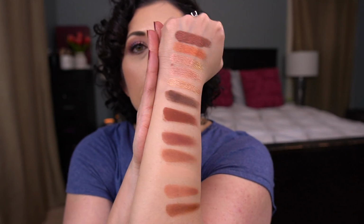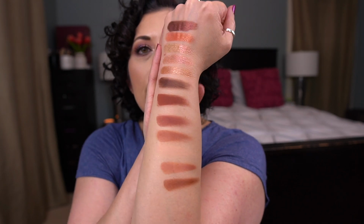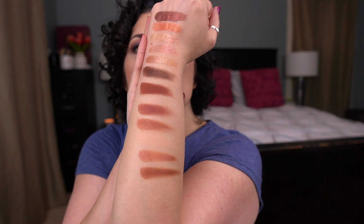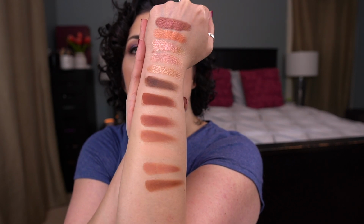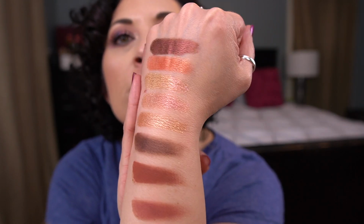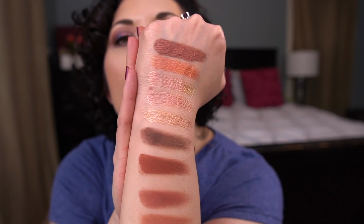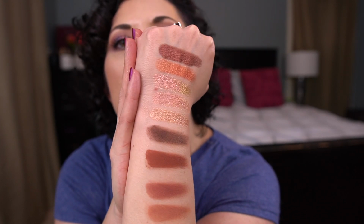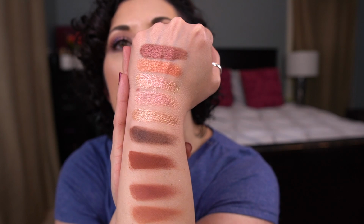Okay, here is the palette. Yeah, it's warmer than I expected, but it's still gorgeous. Like, those creams are way creamier than I was anticipating, and the shimmers are really pretty. I kind of applied them over a bit of a wet base, but they're gorgeous.